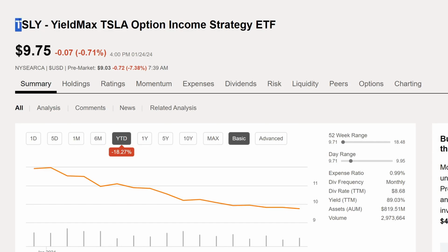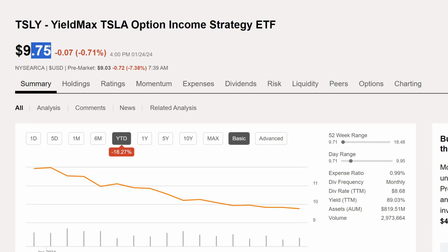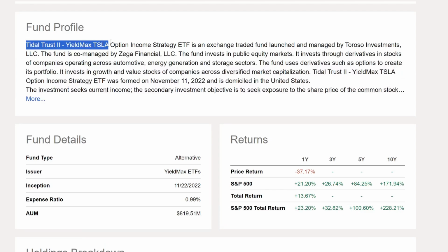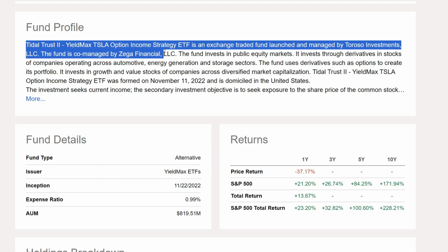All right, guys, so we've got TSLY, the YieldMax TSLA Option Income Strategy ETF, currently trading at about $9.75. Let me pull up the fund profile so we can read a little bit about them. The YieldMax TSLA Option Income Strategy ETF is an exchange traded fund launched and managed by Tidal Investments LLC. The fund is co-managed by Zega Financial LLC.